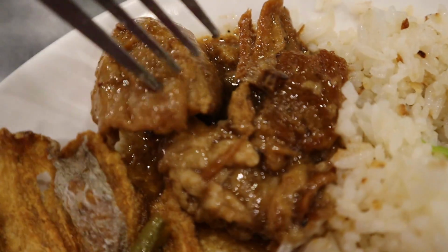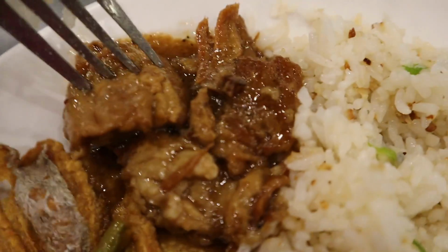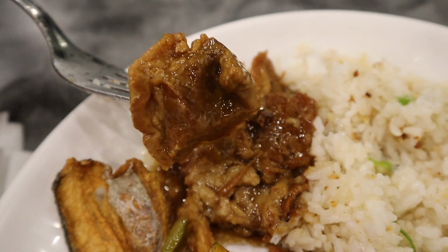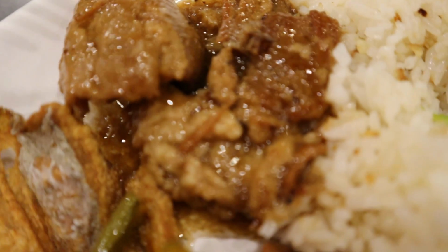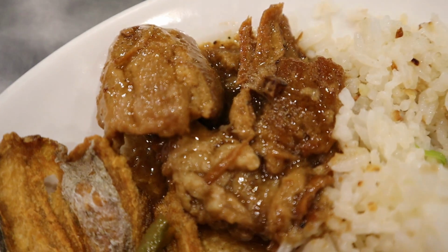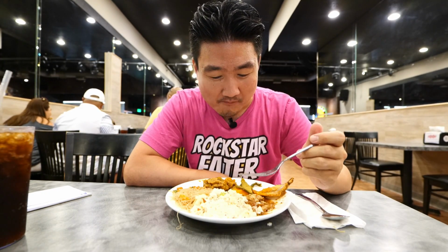Okay, why don't we do that lechon, which is this kind of crispy but very sauce glazed pork. It's kind of crispy, but then inside it's tender, and that sauce over it, man, it's sweet. And that's one of the things that I've noticed about Filipino foods is that they do incorporate a lot of sweetness in many of their recipes.